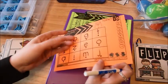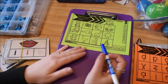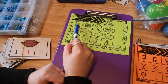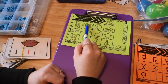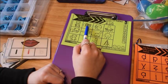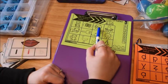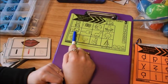Okay, and then the other way he can practice are these pages. These pages have the picture, and they go along and say the sound and the picture clue. So he would say, T says T in tiger. T says T, T, T. L says ul in lemon. B says B in ball. B says B, B, B. O says ah in octopus. C says k in cat. C says k, k, k.